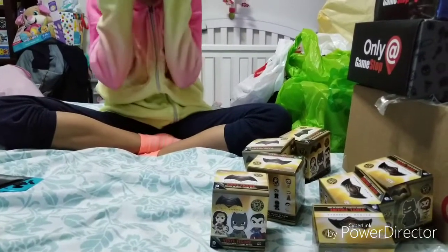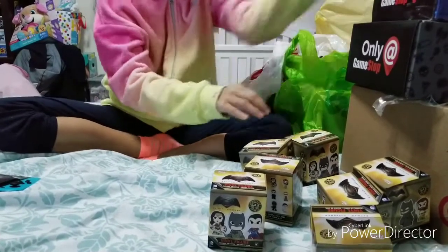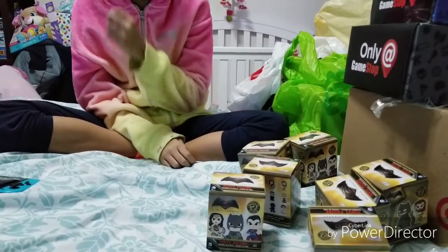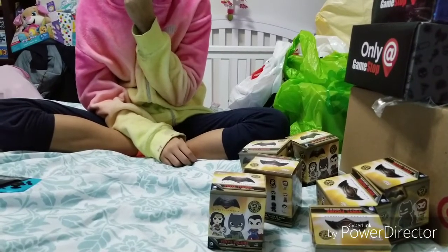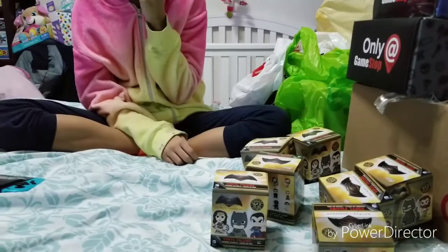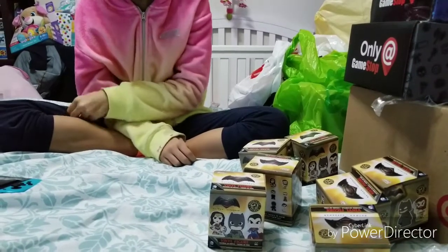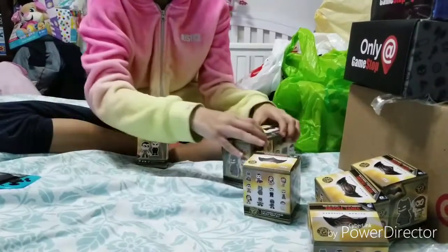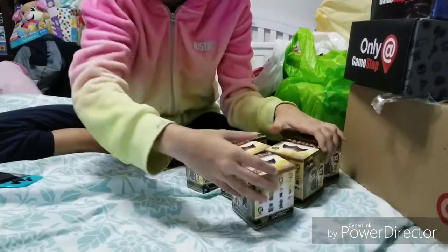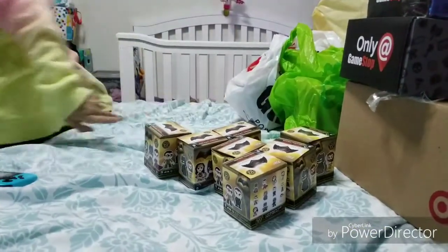But I was searching for the Black Panther Chase. And I know I'm late on that. I know I wasn't going to get it, but I was just hoping to see if I would. So I was going to GameStop, Barnes and Noble, Toys R Us, Walgreens, all these places just to see if I could find them. And I picked up a couple of other things. A couple of Pops. Way too many, as you can see.